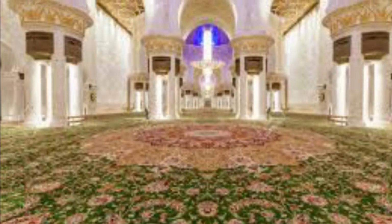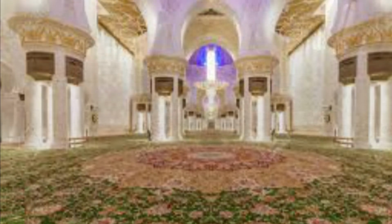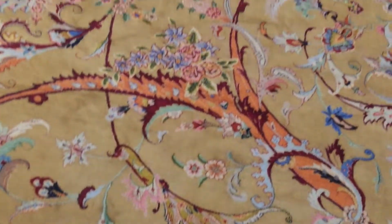The carpet in the main prayer hall is considered to be the world's largest carpet, made by Iran's carpet company and designed by Iranian artist Ali Khaliqi.